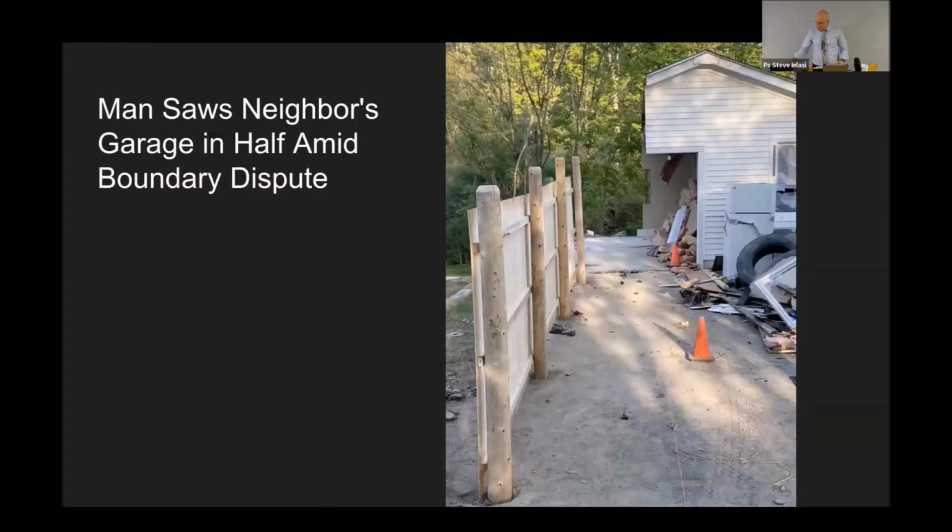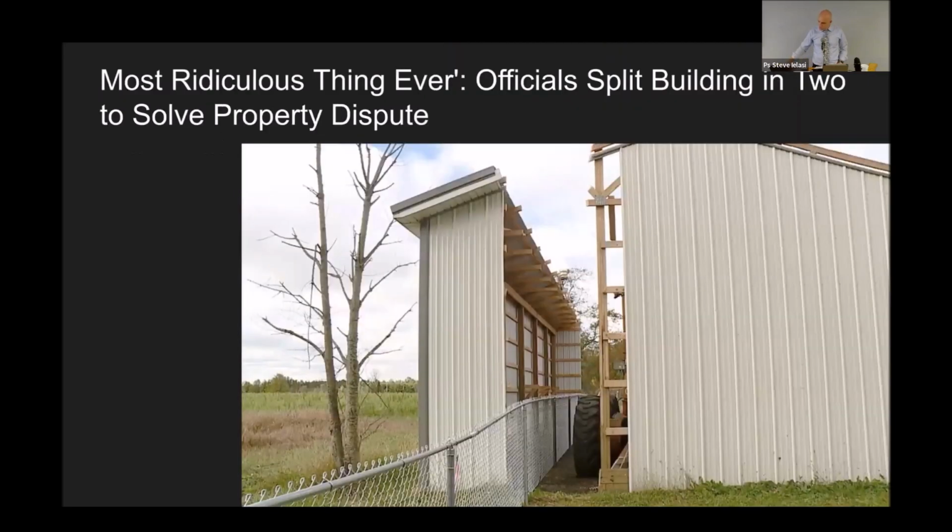And then bringing it back locally, thinking about the stuff that goes on in our neighborhoods and the crazy stuff, it doesn't matter if it's countries or our houses. And this is where, obviously you can read the title, Man Saws Neighbor's Garage in Half Amid Boundary Dispute. Here's another one. Officials split building in two to solve property dispute.